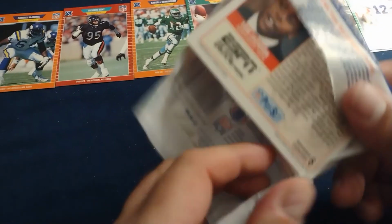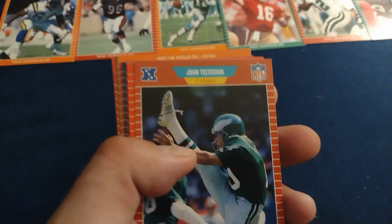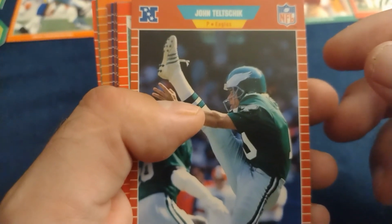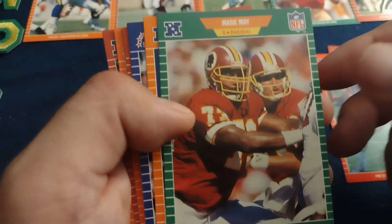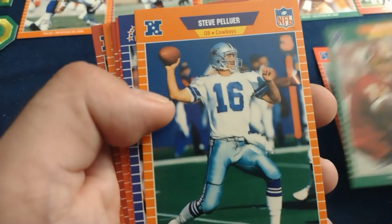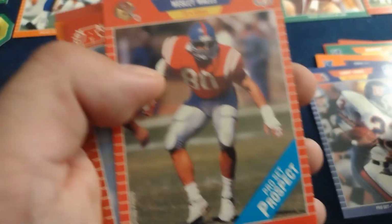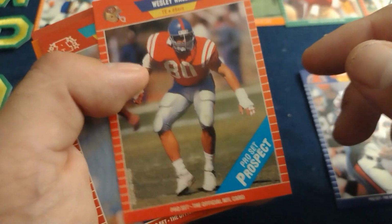All right, here we go. I don't know why they had to do all the announcers. It's kind of lame. John Tittleschick. Mike Merriweather. Mark May, sorry. Steve Bloor. Sammy Winder. Wesley Walls. Oh, that's kind of cool.